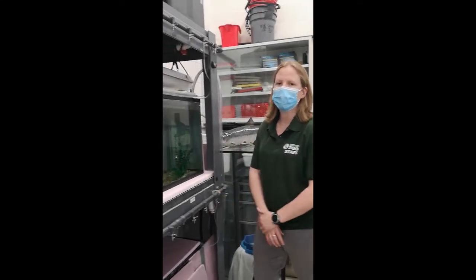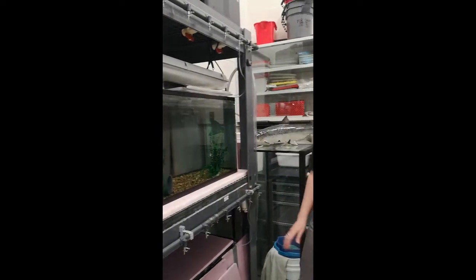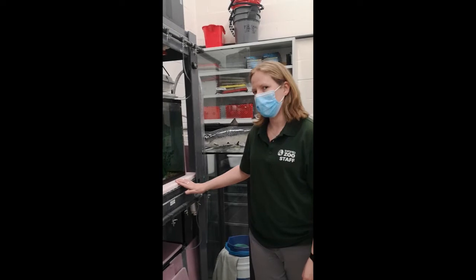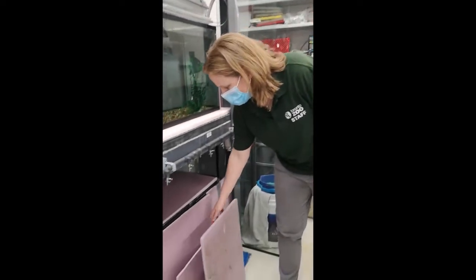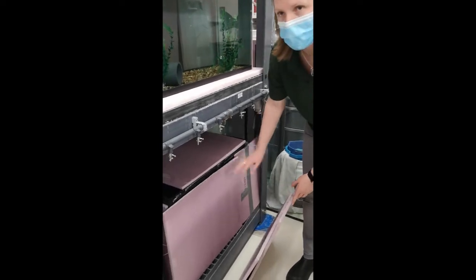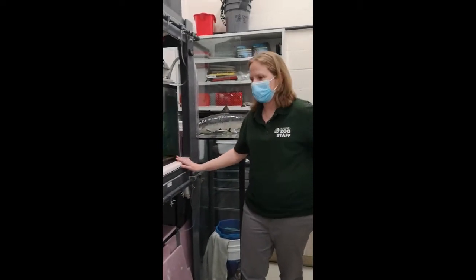Here we are in the zoo's fish lab. We have our two Atlantic salmon hatcheries right here beside me. So we have this bigger one here up at the top. We have about 100 Atlantic salmon in here, just growing and getting bigger. And then down here at this lower tank, we have about 200 in here. But it's easier to see the ones at the top, so I thought we'd start with this one.